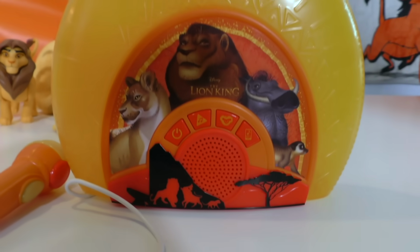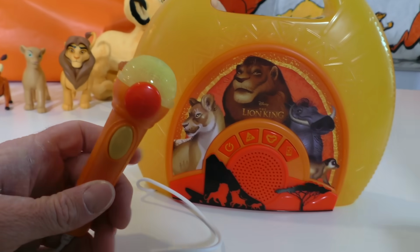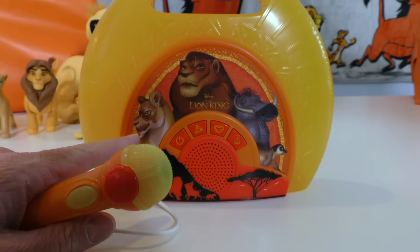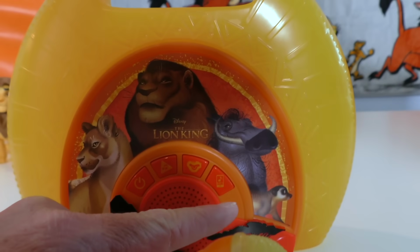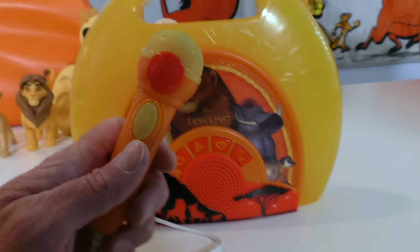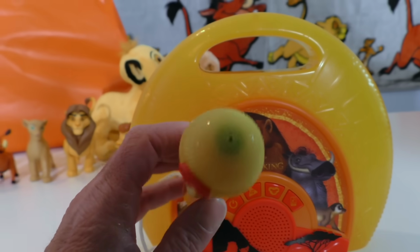The Lion King sing-along boombox. Wow, that's really cool. Oh, it is so cool. Yeah, it's got all the designs over here. See, they got Nala and Simba and Pumbaa and Timon, all from the movie. And it says The Lion King. It even comes with its very own microphone. And you know what you could do with this microphone? Sing. You could sing in it.